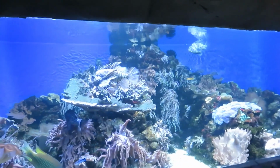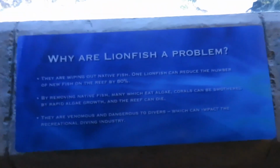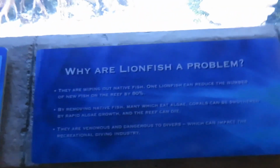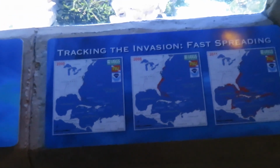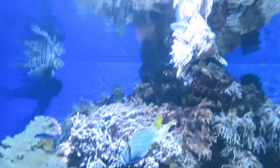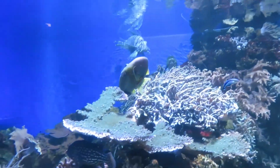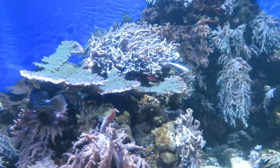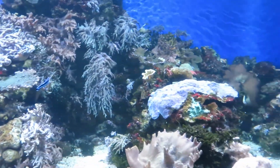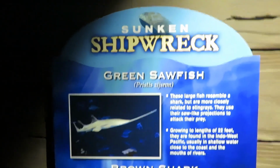Next tank. Alien invaders got lionfish. Why are lionfish a problem? Tracking the invasion, fast spreading. There's a lionfish. Lionfish, lovely fish. And the rest of the fish in this tank are not listed just like with the other tanks, so please be sure to leave a timestamp, that way I'll know what part of the video you're talking about. Here's the rest of the fish I'm going to see in this tank.